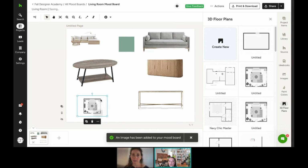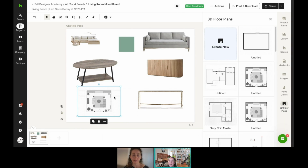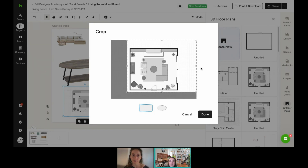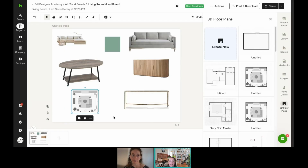A call out here, so this will pull in some of those grid lines, and this is true for any items. You do have a crop feature available. So we'll just click on our ellipses, click on crop. I can crop either in a circle or I can keep this square, and then just similar to how you would crop any item, just drag in your sides. It will create this crop for you. Once I click done, now I have that item cropped.